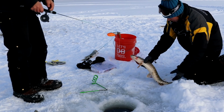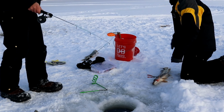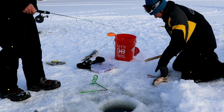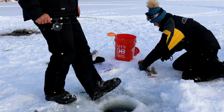Well, it's because I'm the only one fishing. Oh my gosh, he's long. He's very big. Okay. Let's put him out. He's way bigger. That's probably 24 inches. Sorry, 24. Hey, you know what? Oh, shit. Hold on, in the hole. I think I got my tape measure.